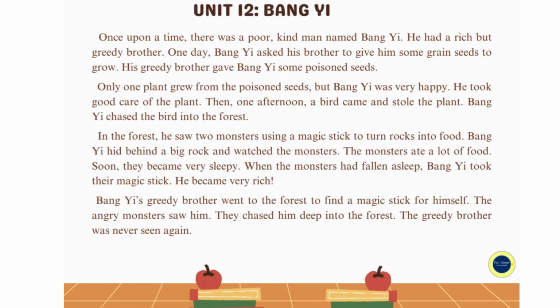Unit 12. Bang Yi. Once upon a time, there was a poor, kind man named Bang Yi. He had a rich but greedy brother. One day, Bang Yi asked his brother to give him some grain seeds to grow. His greedy brother gave Bang Yi some poisoned seeds. Only one plant grew from the poisoned seeds, but Bang Yi was very happy. He took good care of the plant.